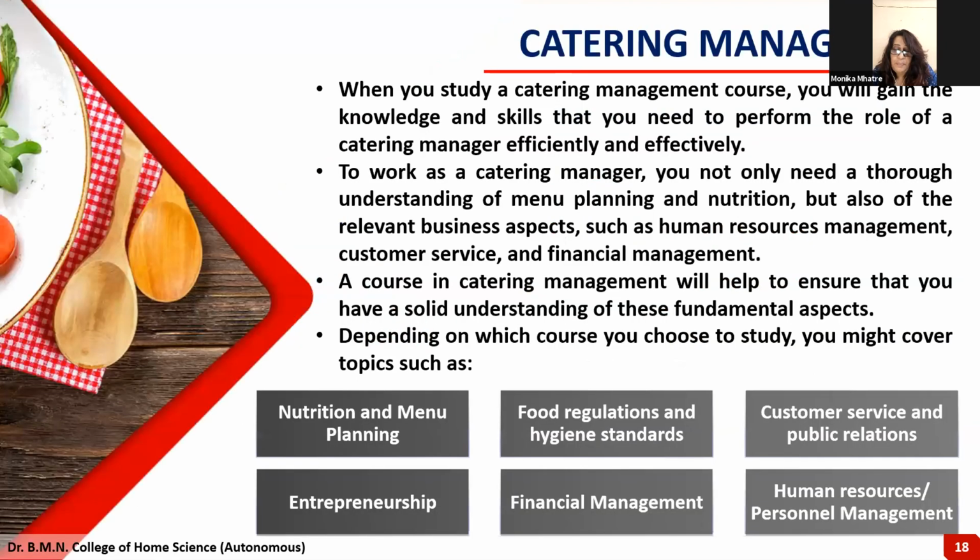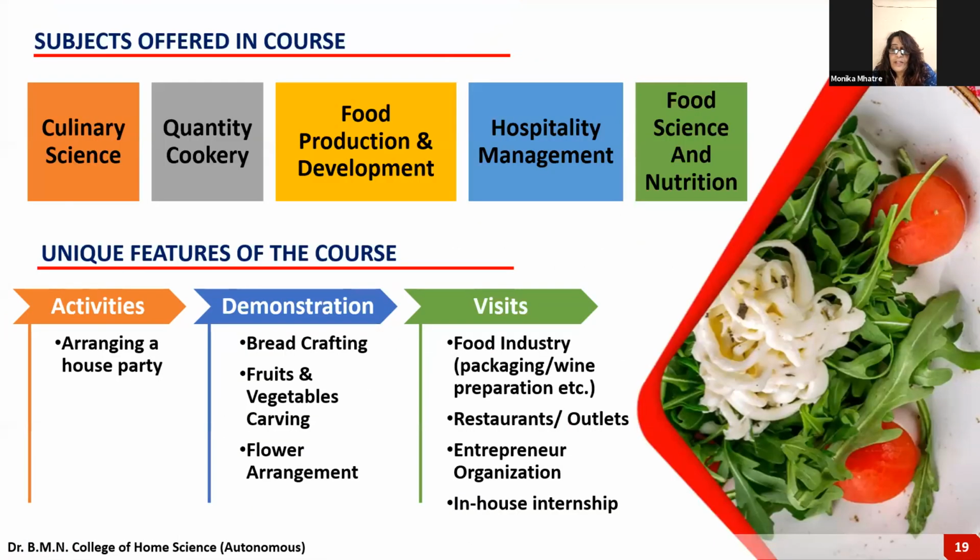We include and cover nutrition and menu planning, food regulation and hygiene standards, customer service and public relations, entrepreneurship, financial management, human resource and personnel management. You will get the knowledge and skills that you need to perform the role in any post in catering management. Subjects offered for the diploma are Culinary Science, Quantity Cookery, Food Production and Development, Hospitality Management, Food Science and Nutrition. The unique feature of these courses is arranging house parties.